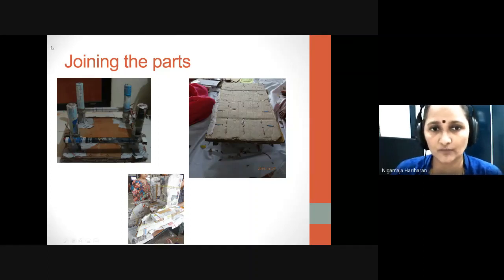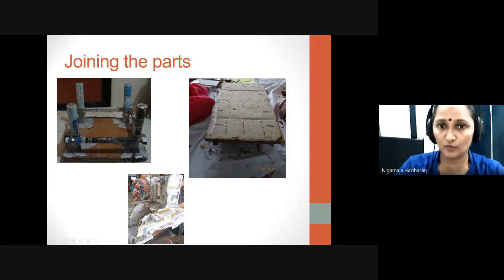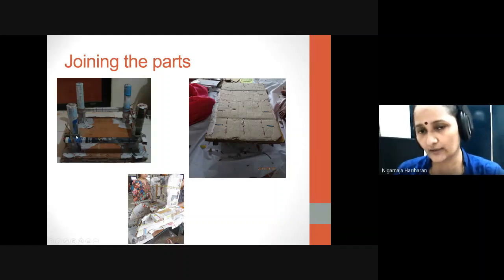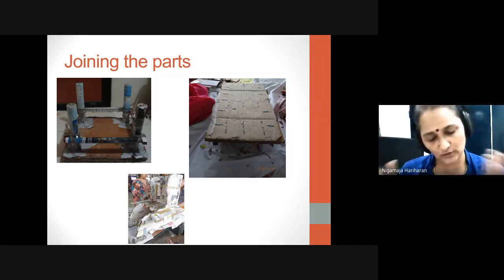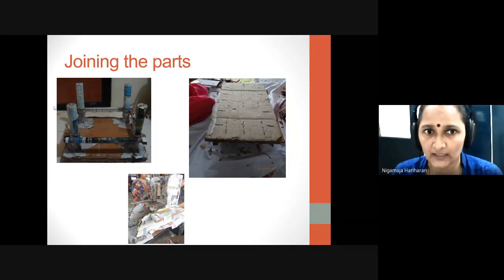So once the parts are made, we have to join them together. Joining the tubes is usually done by tying. You can tie it with, you can see these are jute threads. Sometimes you can use the thread to tie, and then you can cover it with paper, and then the thread can be removed. But sometimes we may just leave the thread there and keep layering the paper on top so that the thread remains inside. It is not removed at all. So this is how the tube is joined to the tubes.